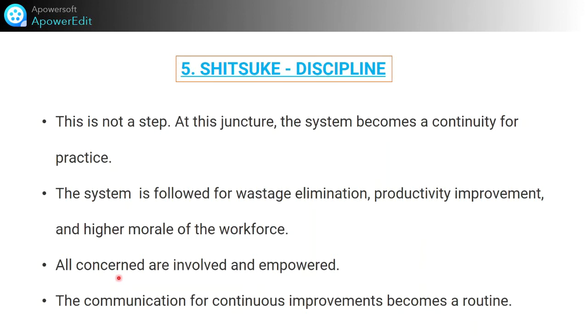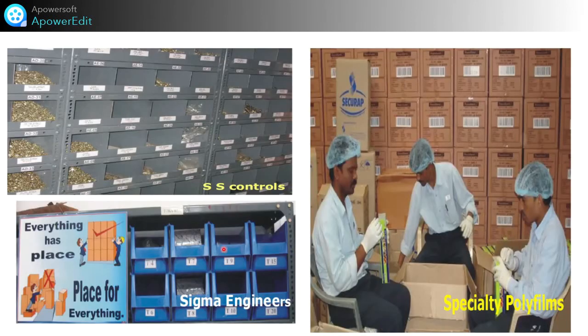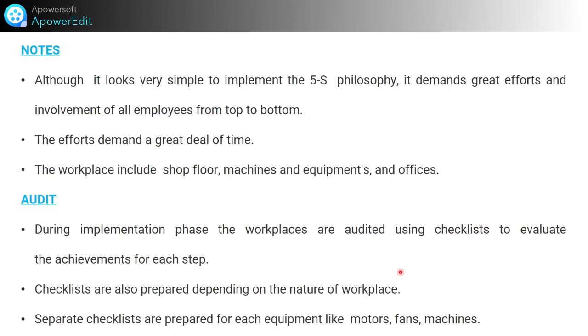So these are the benefits of the 5S. All concerned are involved and empowered. Communication for continuous improvement becomes routine, and that activity is Shitsuke. Okay. So see how they developed, labeled and standardized, how to keep it, and everything has a place. You must keep in your mind, there is a place for everything. So this is how they are working after the implementation of 5S.